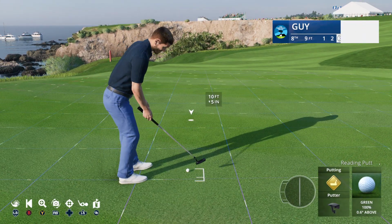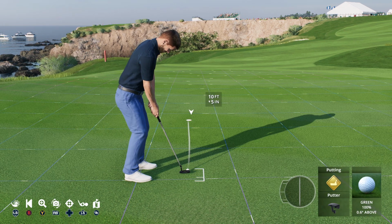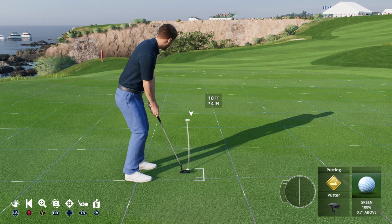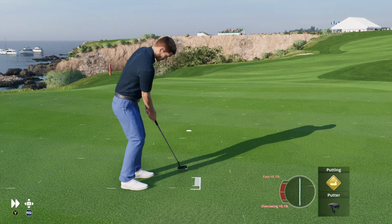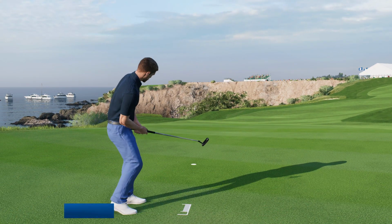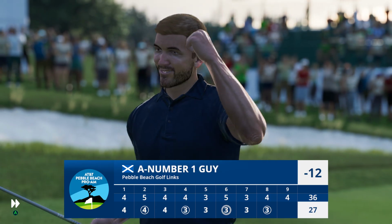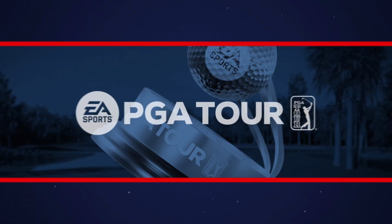He's been automatic on this front side. This for birdie. Okay, right on line. That's a birdie here at the 8th. And he gets it to 12 under par.